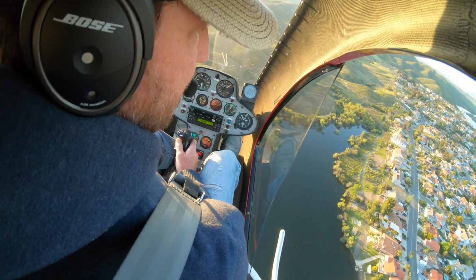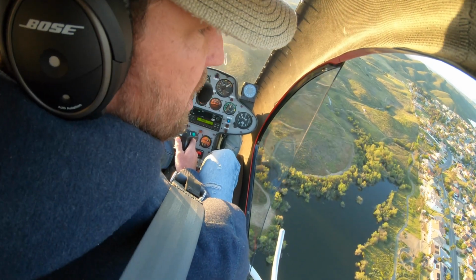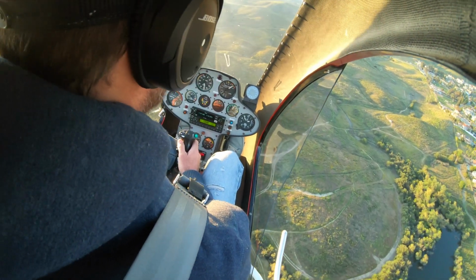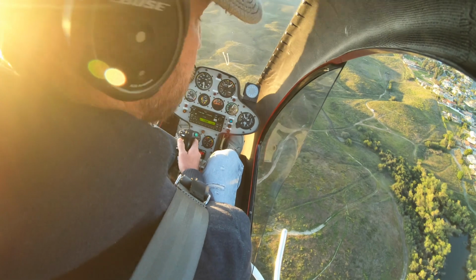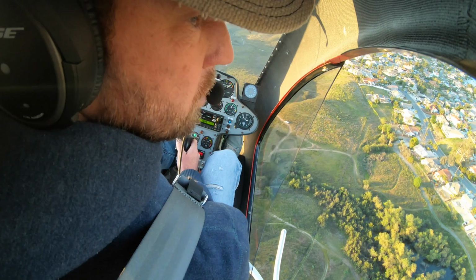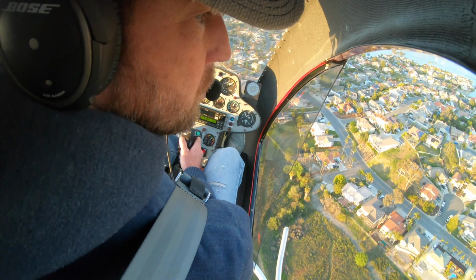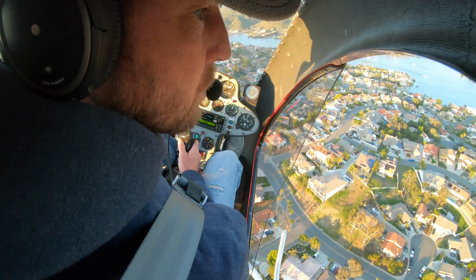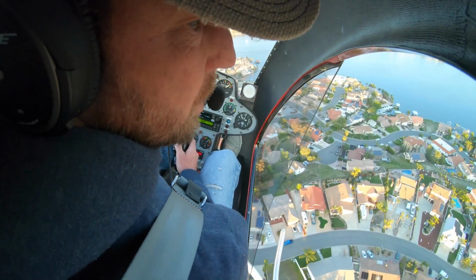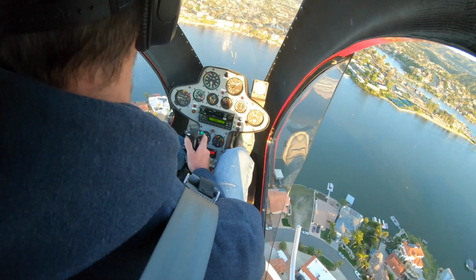So here I am, I'm steady at 1,900 feet, got 70 miles an hour, and I'm going to see if I can do a little orbit around my house here, and maintaining that altitude and airspeed. Now I'm drifting way off. Too tight. Alright, well, let's do this. Let's come around here.